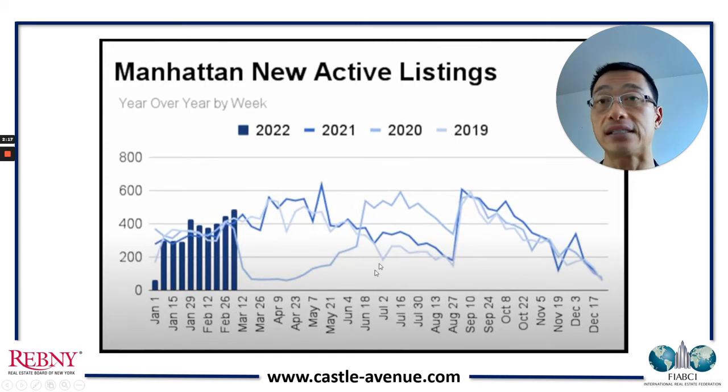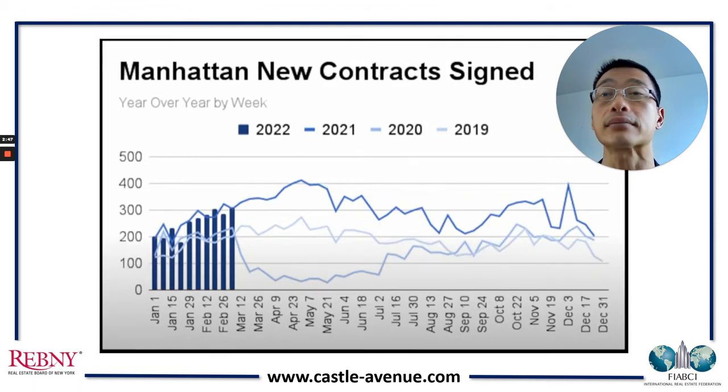Manhattan new active listings. This refers to the new listings that are coming onto the market, and it's good that they are picking up. They've been going up, so this is also showing that the demand is there. And you can look at the new active listings historically, but the key thing here is that it's been picking up, and we hope more listings are going to come onto the market now that it's going to be spring. So this is going to make the market more balanced.